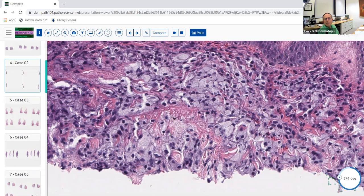Sometimes you can actually see mucophages, when mucin gets ingested by histiocytes, like for example in a mucosal lesion. You sometimes see these cells that look pretty much like this. So the differential diagnosis is between whether there's mucin in the cytoplasm or whether it's lipid. That can sometimes be a little tough to tell, but usually not.